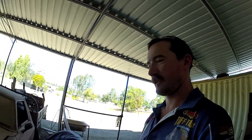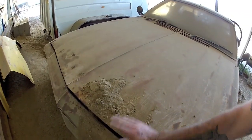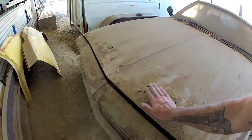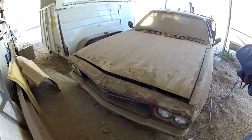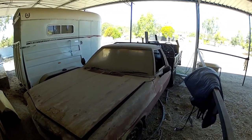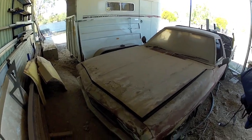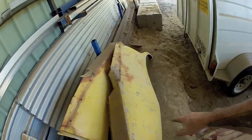So obviously doing all that will take away from spare cash to spend on project cars. Looks like my son has filled in the big hole in the bonnet for me with dirt. We cut my hand open. Yeah, get rid of this thing, strip it out for everything, and free up some room and some cash. So much stuff. If people need parts, just let me know. I've got all this stuff sitting around, just bits and pieces everywhere.